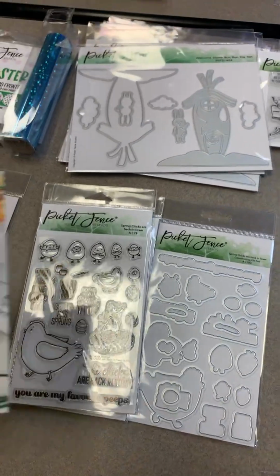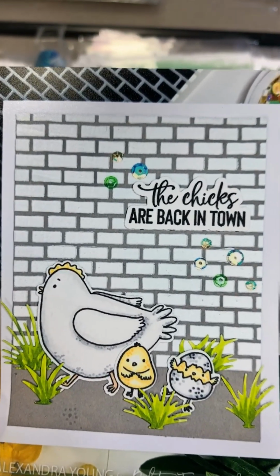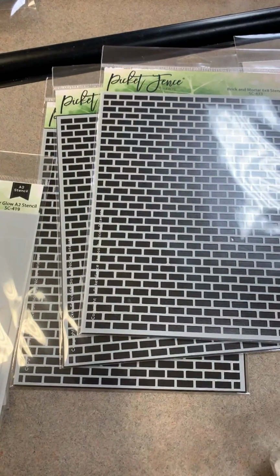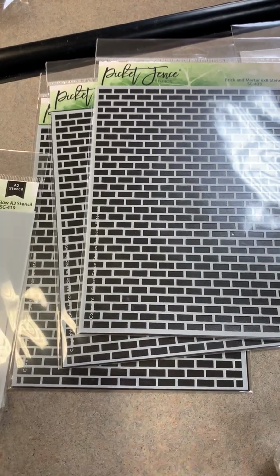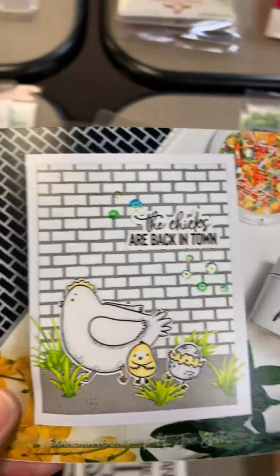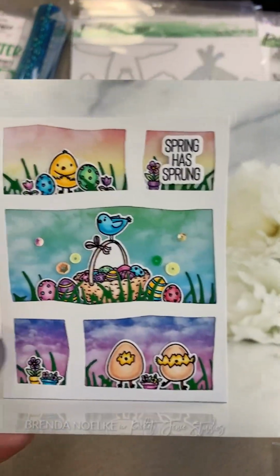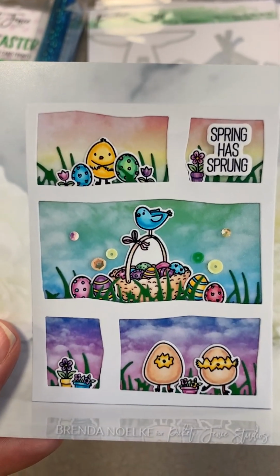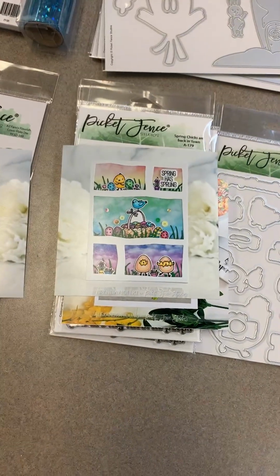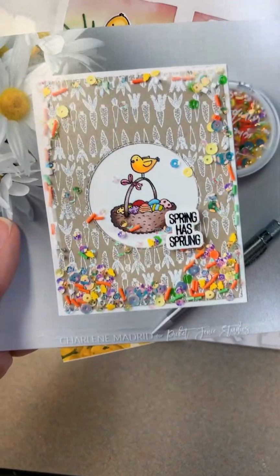And I do have a couple little samples to show you here. So there is one sample. And that background stencil, I have that as well. So we've got those background stencils too. That is called Brick and Mortar Stencil. So we've got that as one idea for you. Here is another idea for you, kind of with a little color blocking going on there. That's a fun idea. And then this one here as well. Yep, this one is also an example.